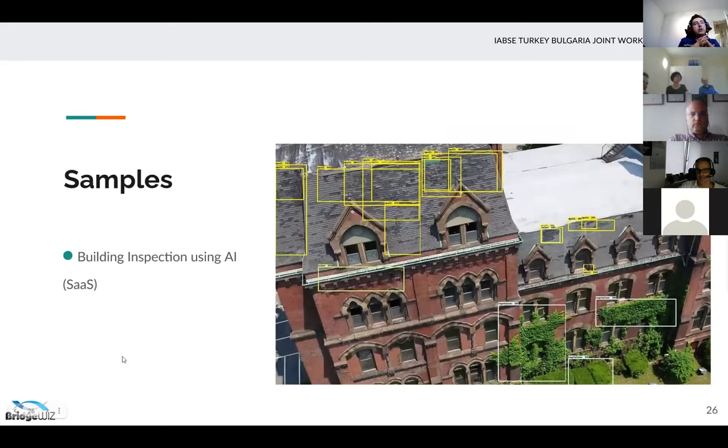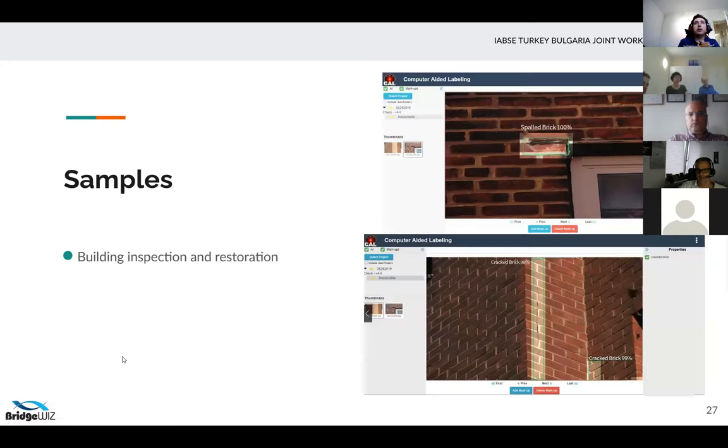This is an application that is used in, I think, real estate, for example. It's for buildings, obviously. In the image, you can see it lists the problems that it finds on a colonial building. So it can identify the vegetation, the color changes, the spallings or some other problems on the bricks, for example, and you can have a report on this immediately.